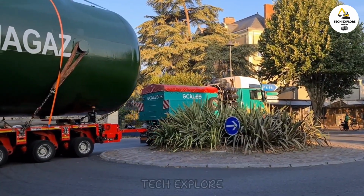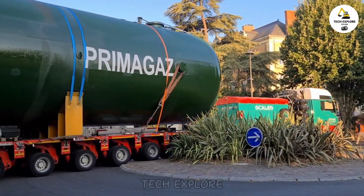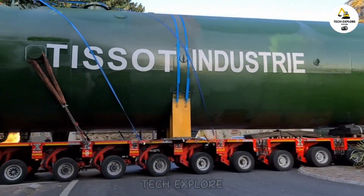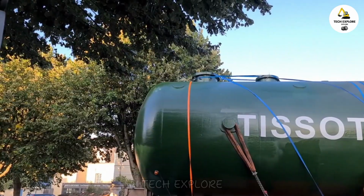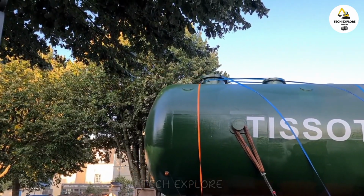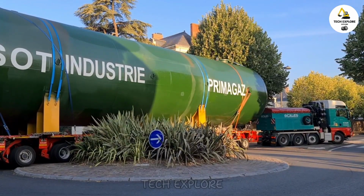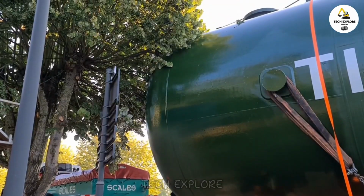Pulled by a manned tractor and supported by a self-propelled module at the rear, the multi-axle trailer system with independently rotating wheels demonstrated incredible precision. Under the morning sunlight, the convoy moved slowly, capturing the gaze of onlookers. This was an impressive display of logistical engineering, transporting an oversized and overweight cargo through seemingly impossible spaces.